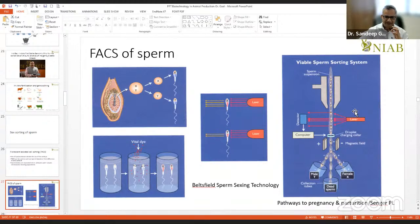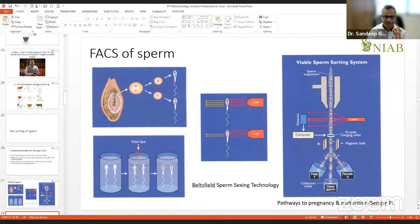This technique utilizes a computer-based system where it offers a positive or negative charge to the X and the Y-bearing sperm based on the intensity of the fluorescence they emit, and on that basis they can be separated into Y or X-bearing sperm. And the dead sperm do not get any charge because the vital dye only binds to the live cells, not to the dead cells. So you can separate out the dead sperm also.